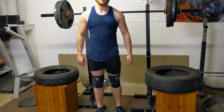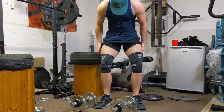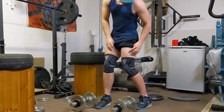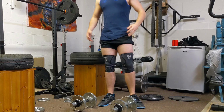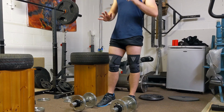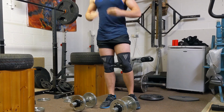I'm gonna finish that off, then we're gonna move on to lunges in the same format. So my legs are absolutely pumped to absolute oblivion. Like, don't know if that picks up on the camera, but they're super full of blood now from that superset. But lunges, probably most people's least favorite exercise. It's up there for me.